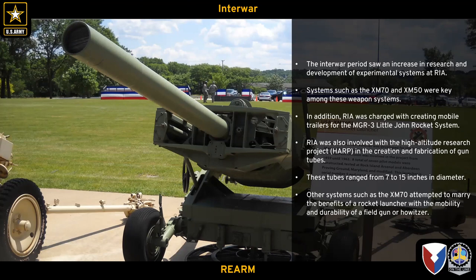We start to see things like MRLS systems, so medium range rocket launcher platforms. By the time we actually kind of perfect this, it's already kind of obsolete. We're moving on to something else. So that's why there weren't too many of these made, but it was a really ingenious design at the time, to get that rotary system active.